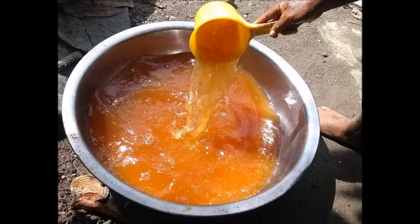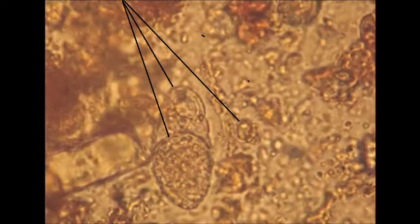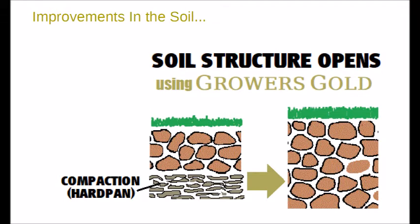So how does Growers Gold help? By applying Growers Gold to their soil, the correct soil biology can then go to work again and begin restoring their soil. This biology naturally performs 3 important tasks. 1. Nutritional availability returns to the plants, 2. Plants have a much stronger level of disease protection, and 3. The soil structure is rebuilt.